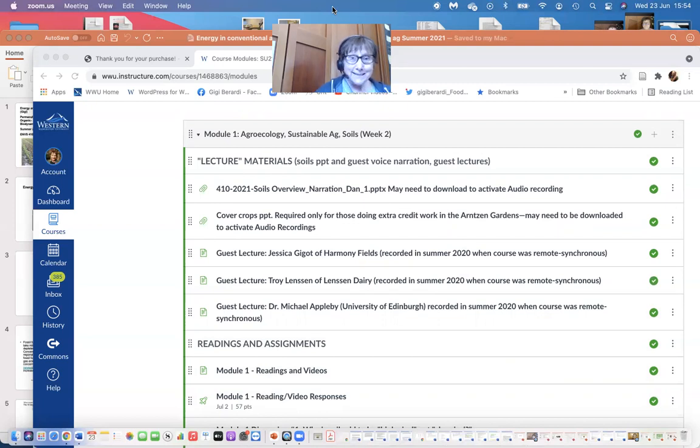Two, Jessica Guigeot and Troy Lenson, are dairy farmers. One milks 30 ruminants and the other 700, so the scale is completely different. But Troy Lenson's operation can be considered an integrated farm in that waste, he doesn't like that word for manure, but manure is recycled on his farm. Anyway, there's a number of things to think about as you're looking at sustainable agricultural operations and where they are on the scale spectrum, and what they're doing to integrate all the components of their farm to have a sustainable operation. Dr. Michael Appleby is going to be talking about animal welfare.